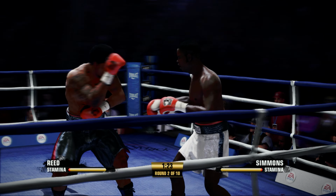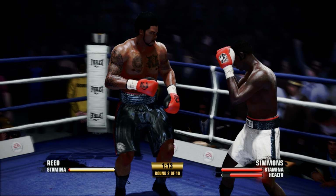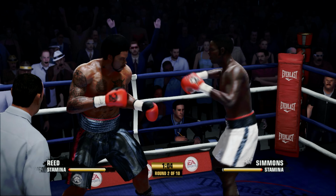Blocks that belt line well. Reed's doing a really good job. Oh, he is absolutely affected by that right hand. Never saw it coming. Worst kind of right hand you can catch. He should tie up here.